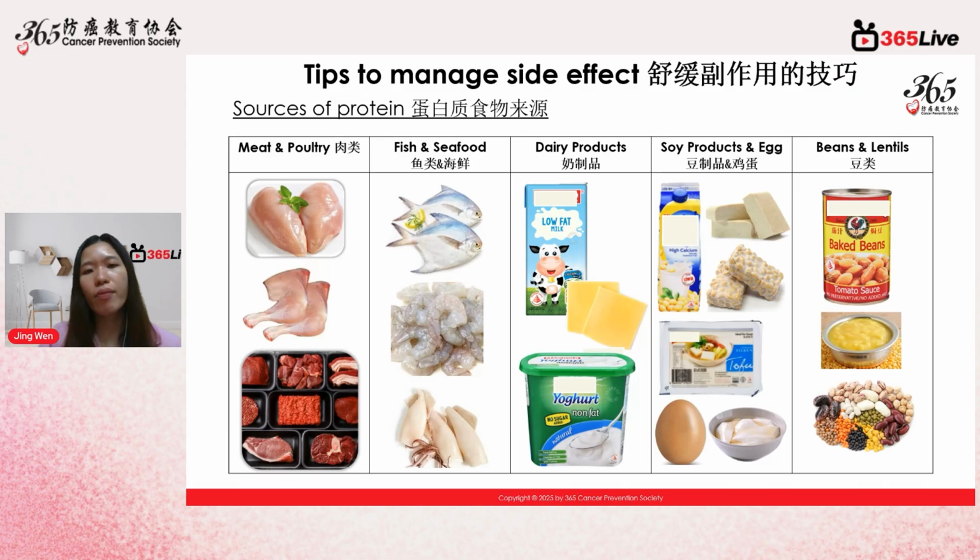Dairy products too, right? Cheese, yogurt, milk. And if you are a vegetarian, you can go for soy products, which is any kind of product made from soybean. For example, tofu, soy milk, tempeh, tau huay, and so on. Other than soy products, you can try beans and lentils as well. And then some nuts, for example almond, walnut, and some seeds, for example pumpkin seed, will give us a lot of protein as well.